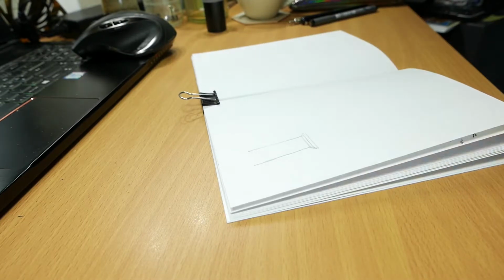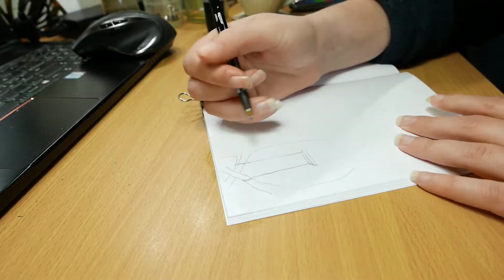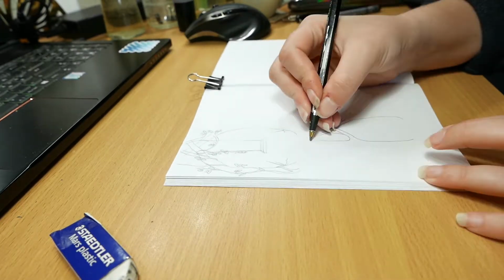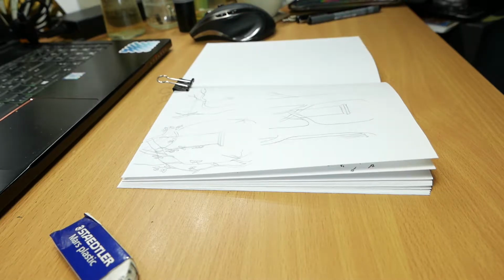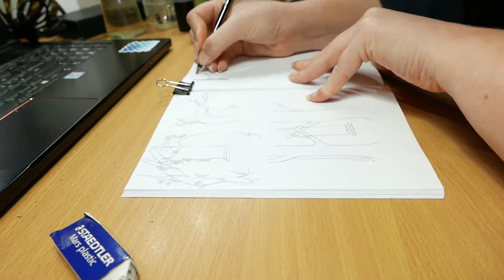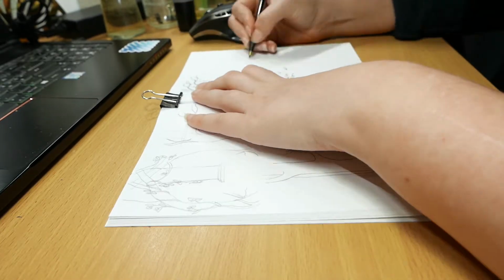Hello world, it's the 9th, and the prompt for day 9 is swing. I've always loved the idea of this flowered overgrown swing just existing somewhere, and I always wanted to draw one.